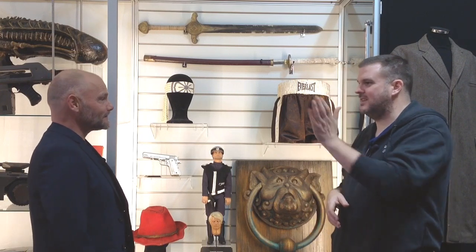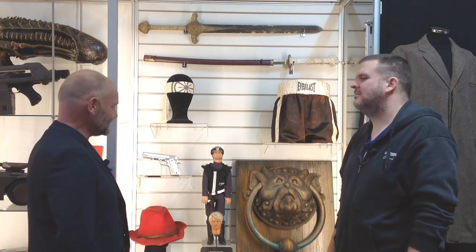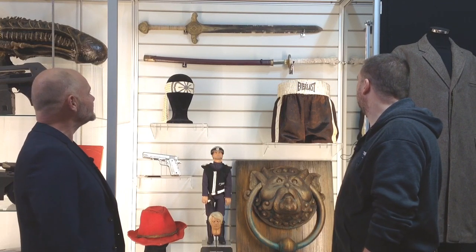I think it's a case that the 2 stories have been moulded together, and it's like the sword was made for You Only Live Twice, and it never got used. Sean Connery got to use it in that film. It's there, but it's all about this version. This is one that people remember. Yeah, that's a brilliant sword.